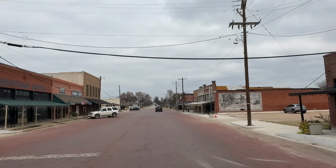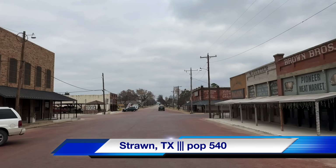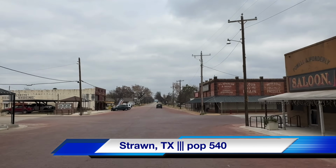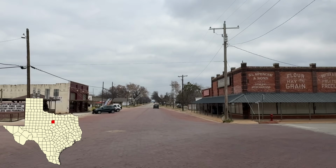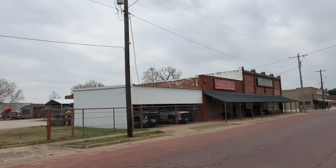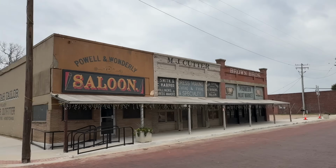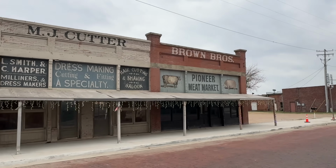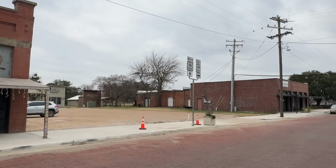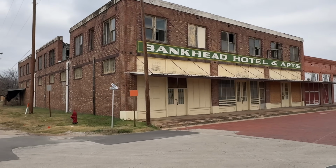Our final town is in Palo Pinto County. This is Strawn, Texas, population 540. The area was originally known as North Fork. It was established in 1880 when the railroad came through the area. Strawn was named after Stephen Strawn, who was one of the early town settlers. There were two other communities named Russell's Pocket and Davidson that were nearby that merged to form Strawn.